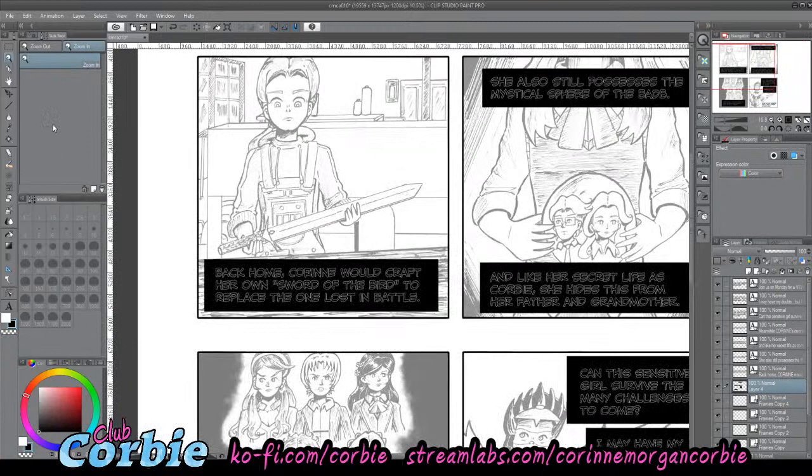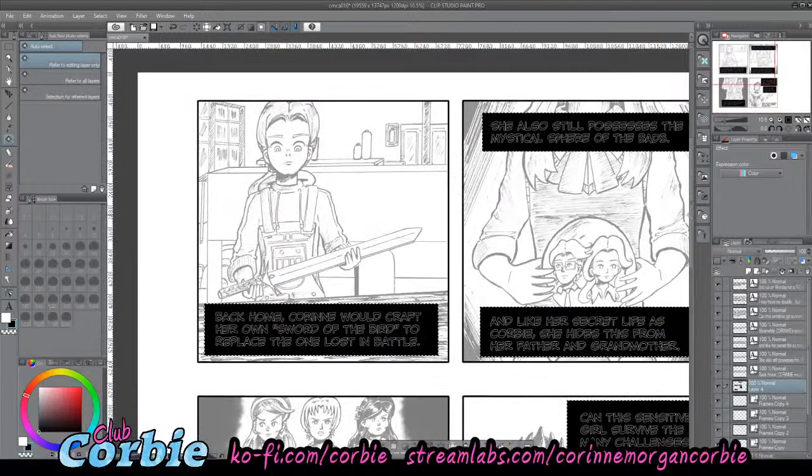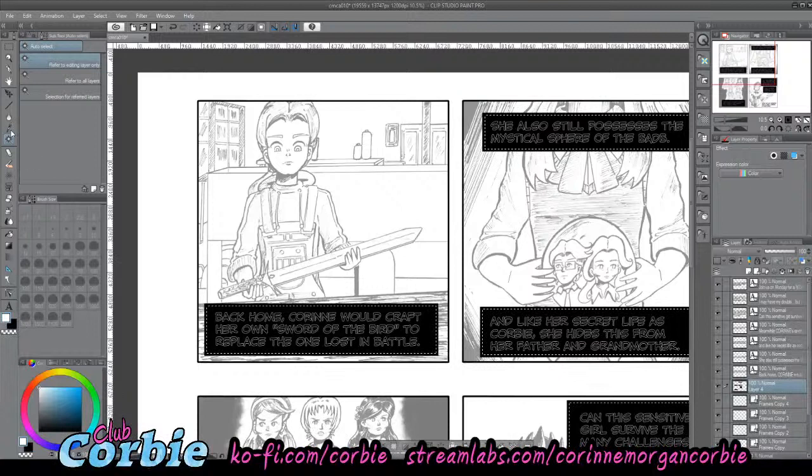So now that we've done that, we take a magic wand. A couple of different ways of doing this, but this is how we'll do it today. Take a magic wand, select all the boxes, go to select, shrink selected area, and this is quite a high vis image that we've scanned, so I'm going to shrink it down by 50 pixels. And then I'm going to keep these layers separate for now.